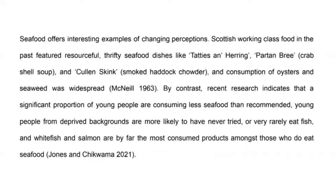But yeah. So this is from actually my dissertation, but it's based on things from a cookbook called The Scots Kitchen by F. Marion McNeil. So Scottish working class food, and that's important, featured resourceful, thrifty seafood dishes like tatties and herring, partan bree, which is a crab and rice soup, cullen skink, which is smoked haddock chowder. And people used to eat things like kelp, dulse, sloke, which is laver, all of these different things from the sea. And these things were common, and oysters were really not an exclusive food in the way that they are now. They were something that people from all backgrounds could consume.